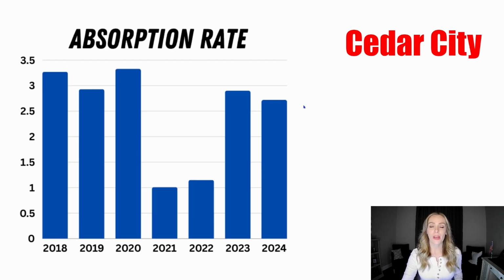Now our absorption rate, remember this is how long it would take for all of these properties to be absorbed if no new homes were to hit the market. And this is a month's supply. So right here is going to be about 2.5 months supply. Right here is going to be about 3 months supply. Now you can see that it's pretty comparable to what it was pre-pandemic. We saw 2020 went up a little bit in months inventory, but it tends to hover right around that 2.5 to 3 months supply for Cedar City. So that will be an indication of how our market is going to look moving forward.